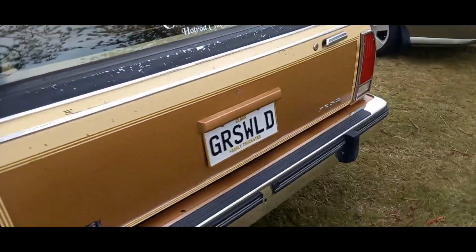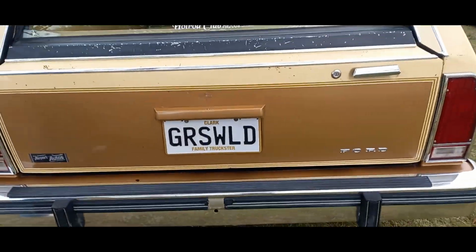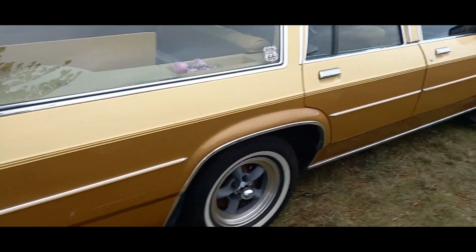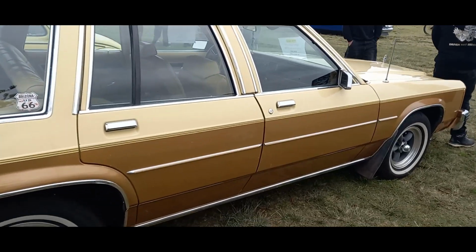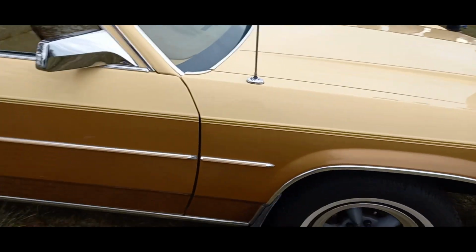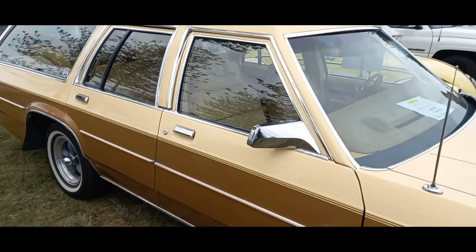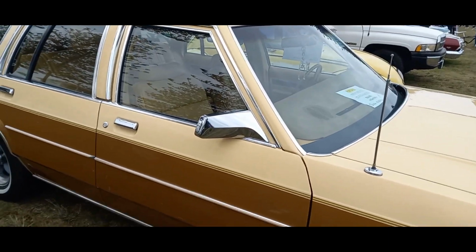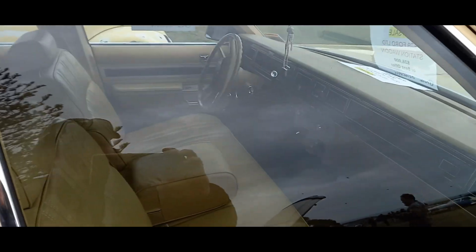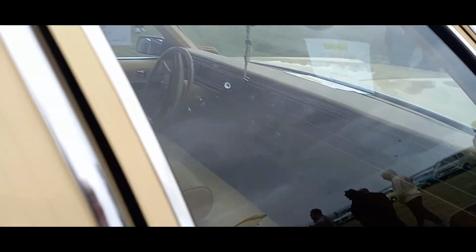And this is a reference to the Griswold family in National Lampoon's Holiday. It's for sale too. Ford LTD, 1979. Quite like the little kiddie seats in the back.